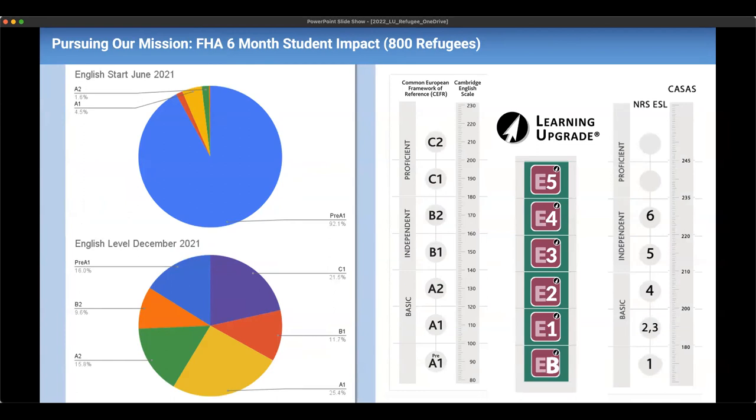If you're looking at the NRS ESL levels, level one is a pre-literate learner, a new arrival. That's what almost all of our refugee cohort was. So when we had this initial group of refugees, you'll see in our pretest, we were looking at pre-A1, which is the NRS ESL level one, at 92%. So almost every single one, this is their first exposure to English.